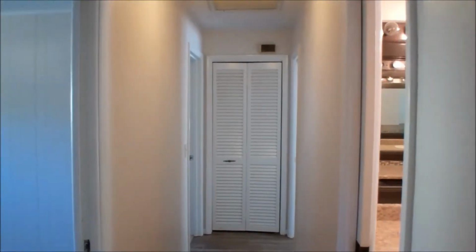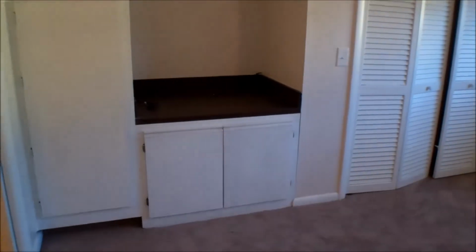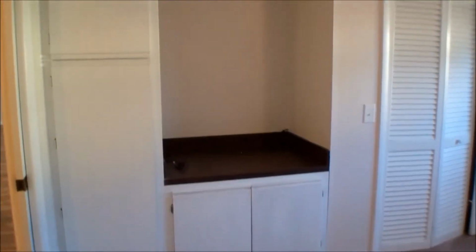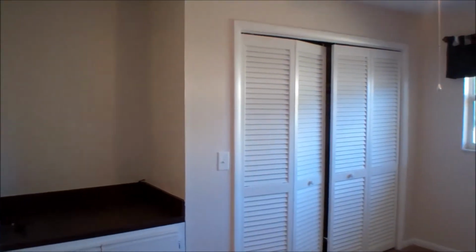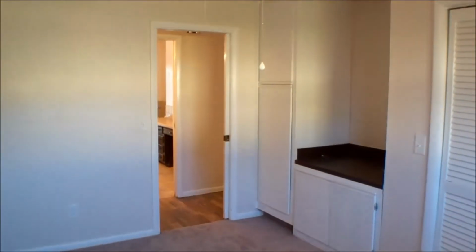So we're now in the hallway that leads to the bedrooms. Turning left, you can see the first bedroom, and let me step in here all the way just to show you we have this little shelf type space with an extra set of cabinets there, and then of course the closet there in front of us. As I mentioned just a minute ago, we do have brand new carpet in all of the bedrooms. I'm sure I'll mention that again at some point.